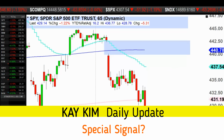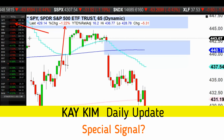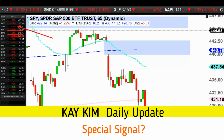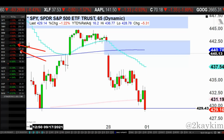Today, the market is down 1.2% on the S&P. Nasdaq actually held up better today, 0.3% negative. Semiconductors are pretty much flat. However, the Dow got hit along with the Russell 2000, transports, banks, and energy. All these guys got hit today, while the Nasdaq and semiconductors held much better. Biotech is green. You can see healthcare is down 1.2.